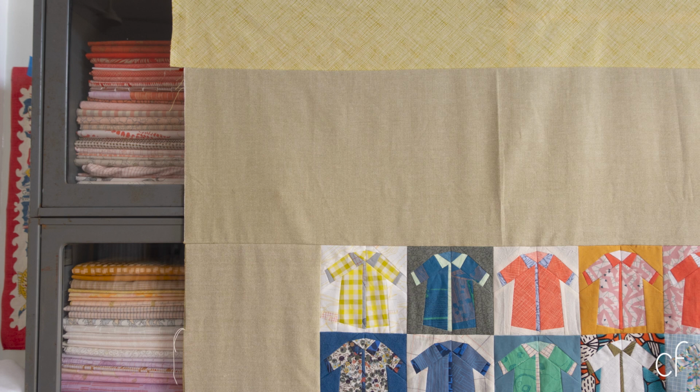And so after I added the first border, so I added a thick border all the way around, then I decided I wanted to make it a little bit longer. So I added a border to the top and one to the bottom. And the fabric that I chose for that is one of my crosshatch. It's a quilting cotton, and originally it was in architectures, but it's a pickle colorway. So it's that kind of limey green color that I like so much.